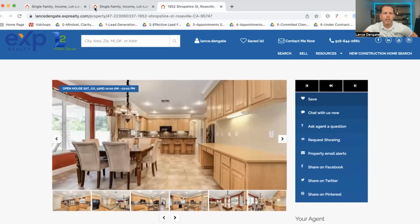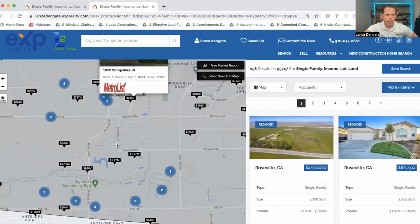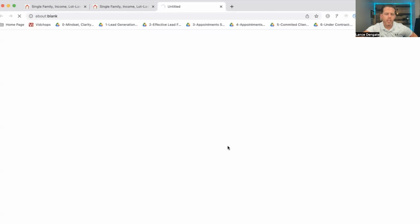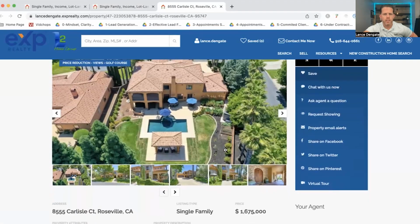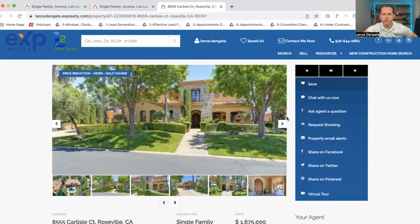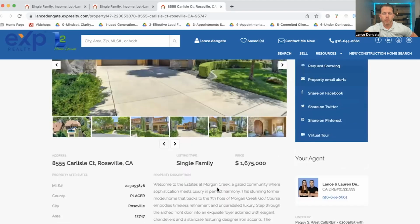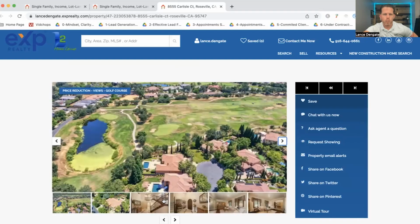Going back to the last one, if you go a little bit further south, there's going to be a golf course down here. It's not a private country club, but it's called Morgan Creek. You're going to find this is a gated community, and a lot of these homes are a little bit higher end. This one's for 1.67. It's got a pool, a little bit more of that grand feel. This is a 5-bedroom, 4-bathroom, almost 4,400 square feet on almost half an acre. It definitely has a more luxurious feel.